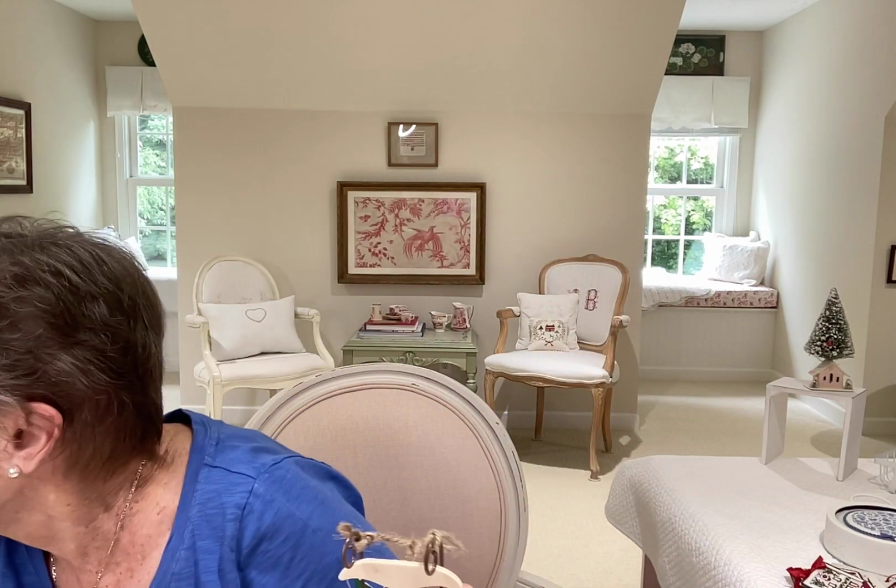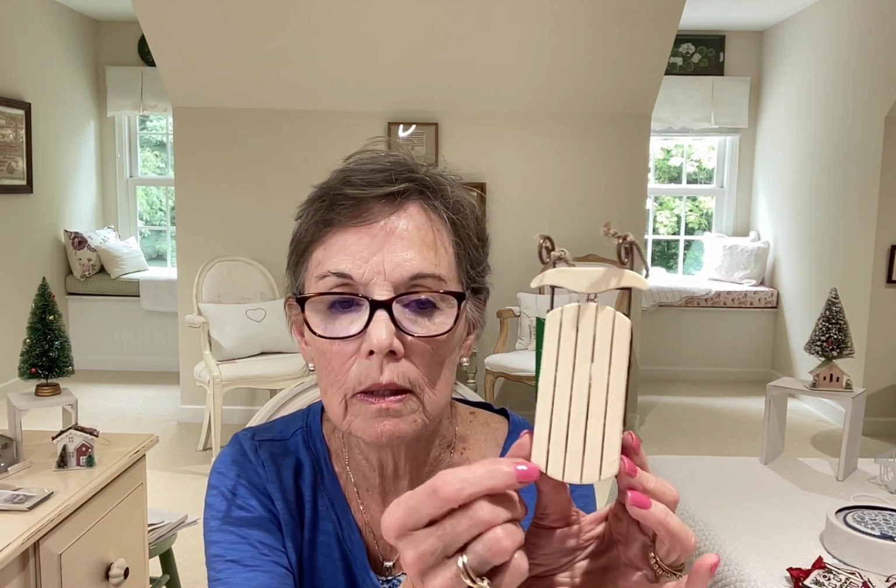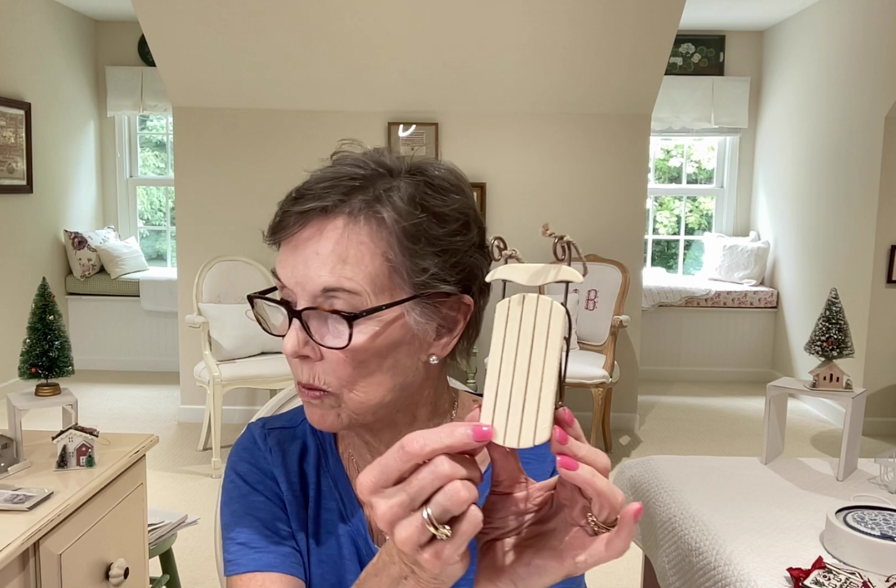I don't think that my oval designs would fit on this sled, but I do think that the other ones would fit. And again, you could paint them. So isn't that sweet? It's reasonable. I didn't see any larger ones, but we'll have to keep our eyes open in case that is something they come out with. There are probably other sources for that.